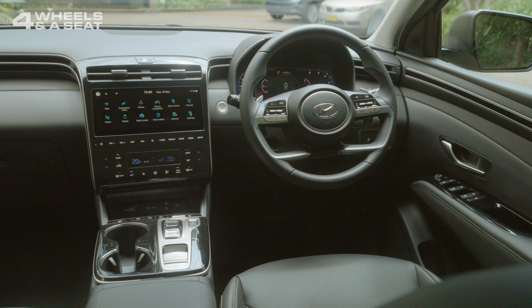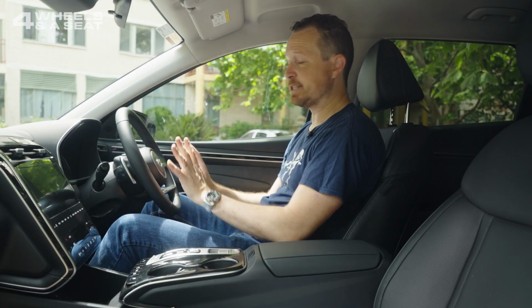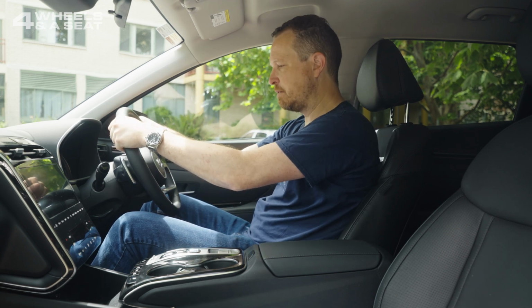This steering wheel is new to me. It's the first time I've seen one of these. I didn't really like it at first, but it has actually grown on me a bit. And as I mentioned before, we're going to see a steering wheel that looks a lot like this in the Audi A8 soon. It has a good feel to it. It's sort of nice and solid and thick.